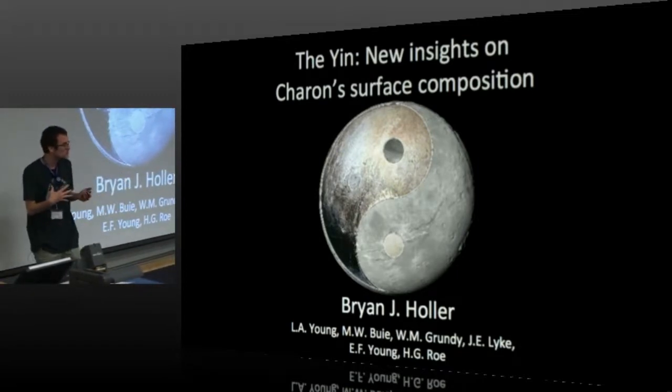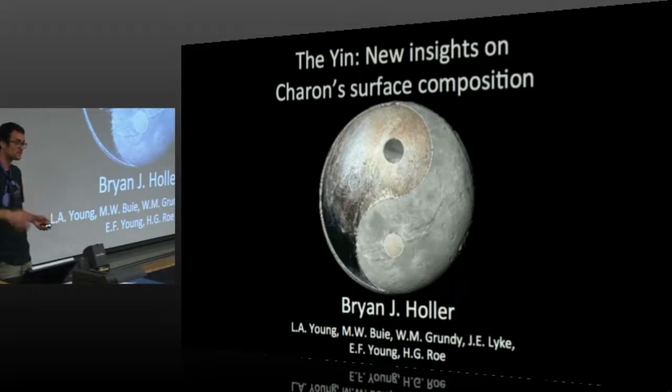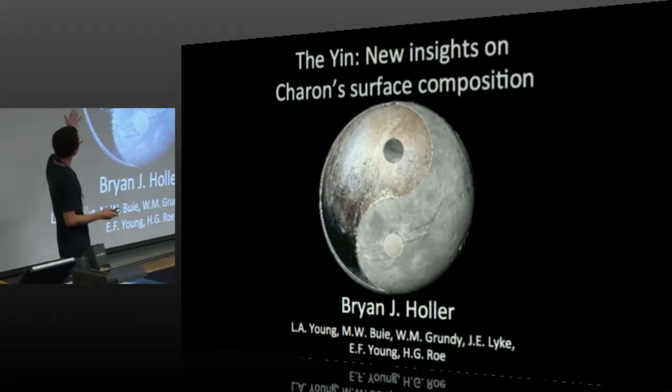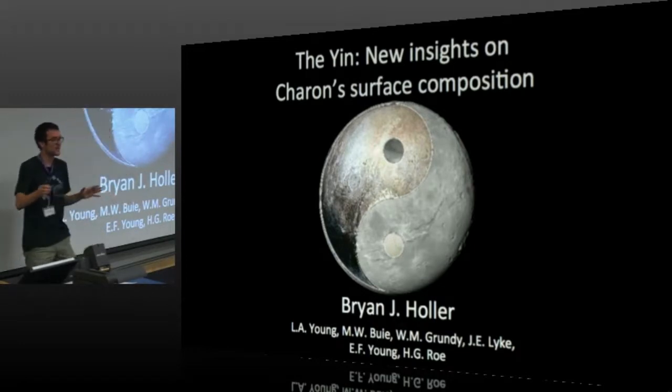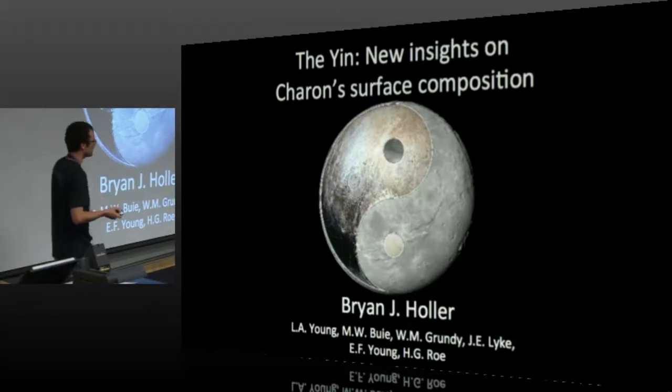I will not be presenting New Horizons data. I am not on the mission. I'll be presenting ground-based observations of Charon, which are pretty hard to come by. And this picture is a combination of Pluto and Charon, a yin-yang pattern, showing that they're two sides of the same thing. They're very different, but very similar.